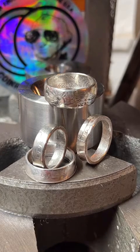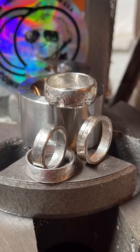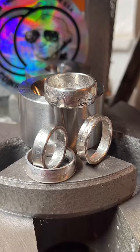If anybody has any questions, feel free to leave them in the chat. These are all made with coins. I make a bunch of different types of coin rings, from silver dimes to quarters to half dollars to dollars, all the way up to American Eagles.